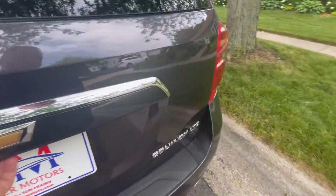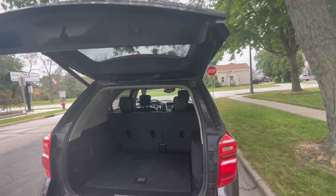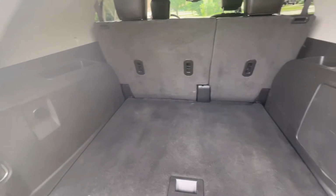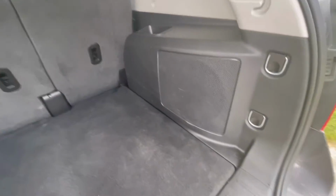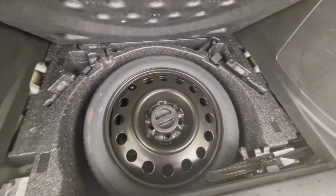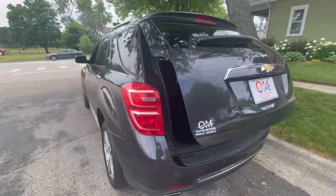Pop open that rear hatch and take a look at the amount of room that is in the back here. As you can see, a ton of room. You don't even need to drop down those back seats unless you need to pull some bigger stuff in, because it's ample enough for room to have 5 people, storage, golf bags, groceries, whatever you should need. Underneath, you just saw the spare tire jack assembly. A little button up above.